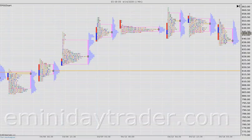Here's a quick recap of the eMiniDaytrader view of the market for Tuesday, April the 14th, 2009. Yesterday my partner Justin was making reference to the up move that we had and the test of the battleground areas, with an expectation that the market overnight could back off, and it did so.